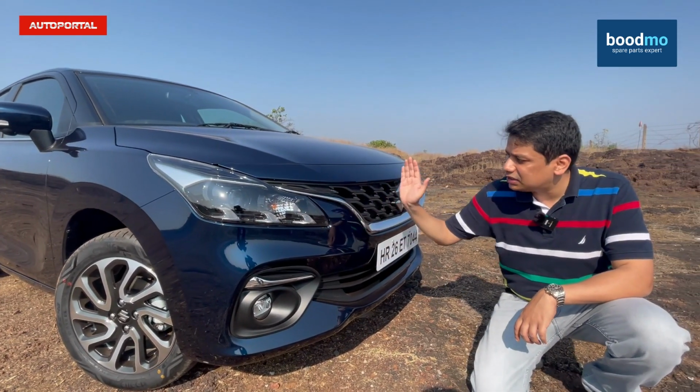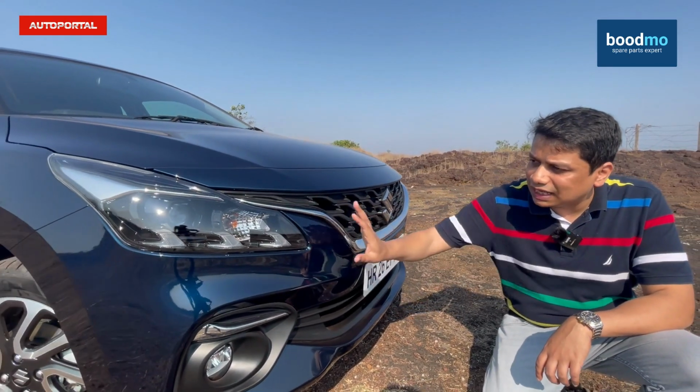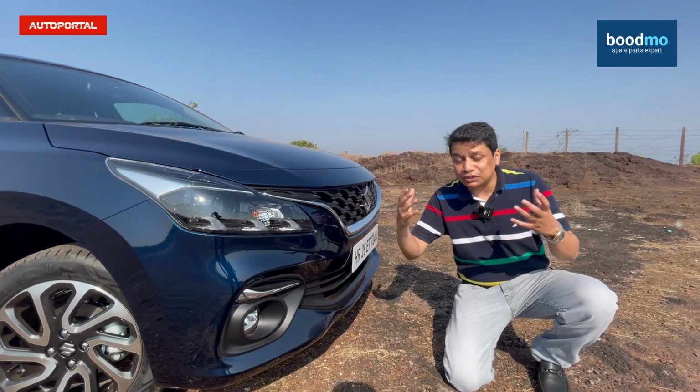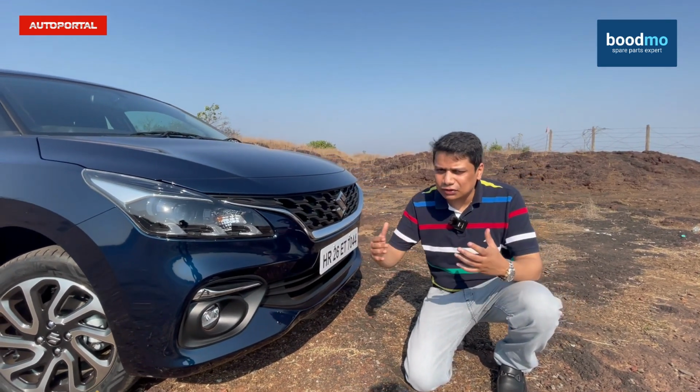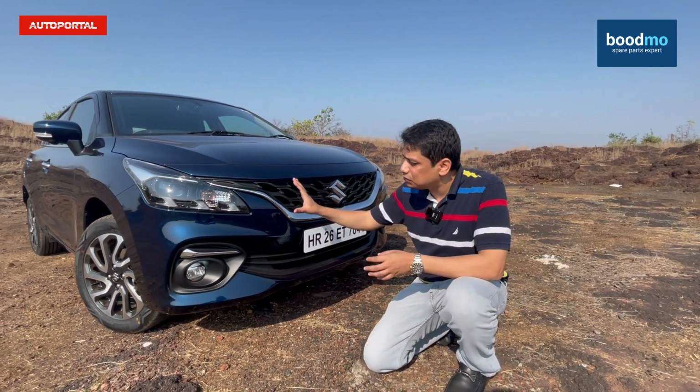Now they say that this grille, which is really long and also quite wide, along with this chrome finish and these headlamps, is something that is going to be the design language for future Nexa cars as well, and of course it might also flow into the Maruti range, but this is of course going to be the future look of Maruti Suzuki products in India.